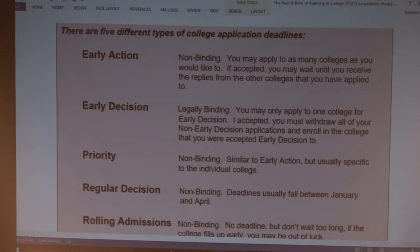Early decision is a legally binding contract that the student, the parent, and the guidance counselor are all signing, saying that you are only applying to one school early decision, and if you get in, that's where you go. You have to immediately withdraw your regular decision or early action applications. And there is a shared list out there among colleges, so do not play that game.